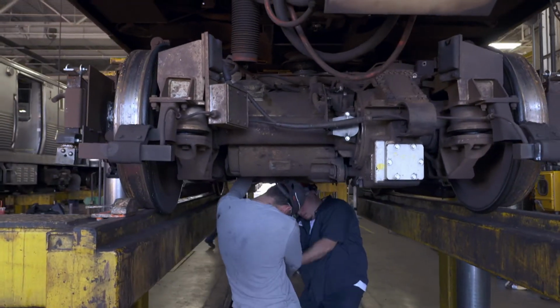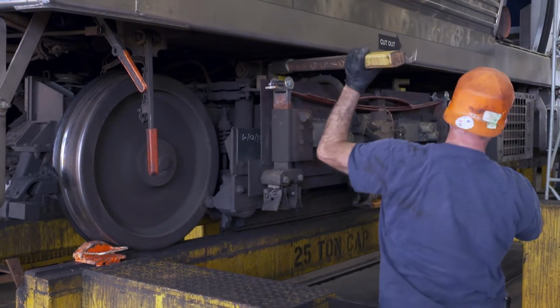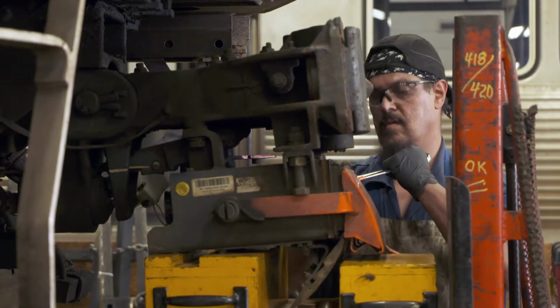At this shop, we do kind of serve two functions. We do what we call unscheduled work, which is day-to-day stuff. We have a train that's out in the field that ends up striking something, maybe something's thrown on the rails, there's an electrical fire. Those kinds of damages that are more severe will come to our shop.